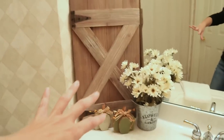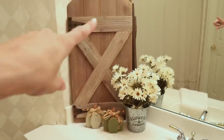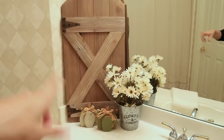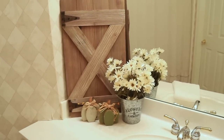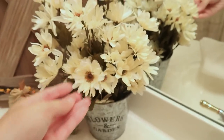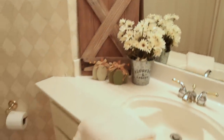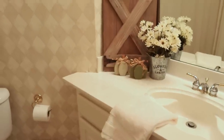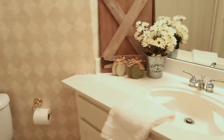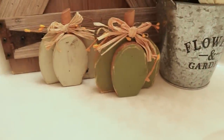And then over here, you can kind of see I kept the same concept that I have in my everyday decor for this bathroom. I kept this piece, which I don't remember where it's from, but I'm sure it's in my original bathroom makeover video. I switched out the flowers and put in these just to really bring out the cream. I wanted one specific color to be my main color, and that's the beigey cream.